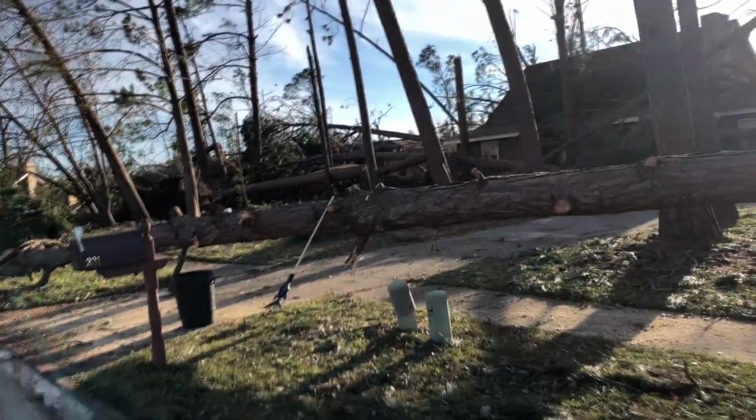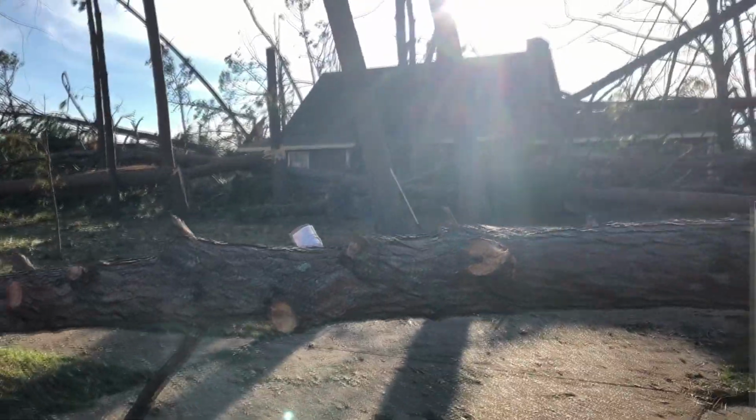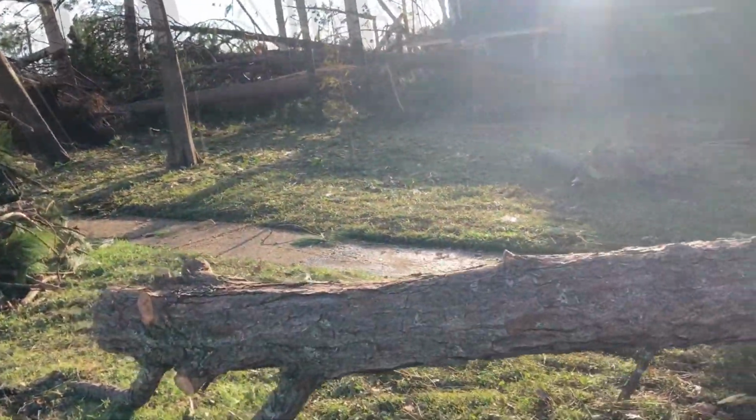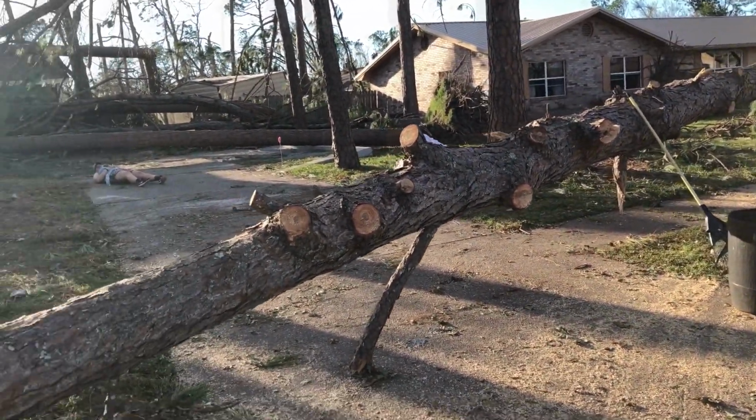It's been about 48 hours since landfall. Hurricane Michael, almost a Category 5, basically a Category 5 storm. We've been working for about maybe 3 or 4 hours trying to clear stuff. Before you could barely even see the house, so now you can at least see the house in the video, which is good. We still got this tree kind of blocking our driveway, but it's getting better.